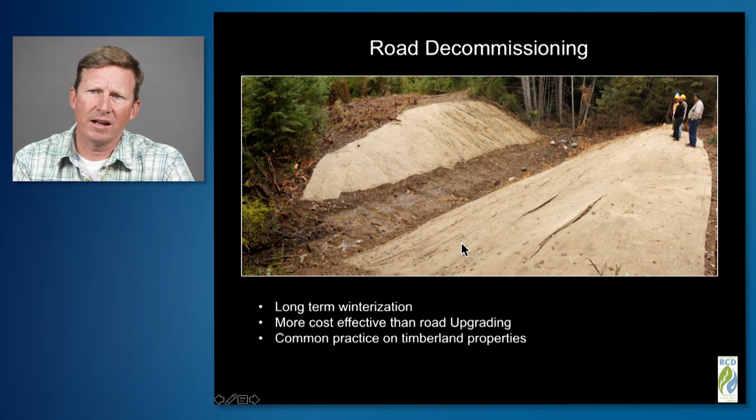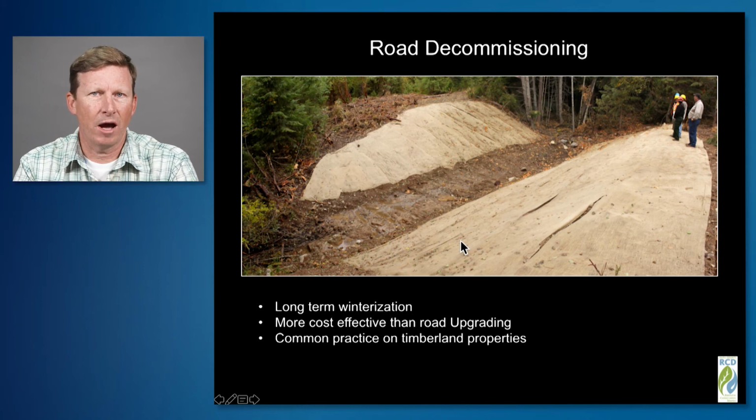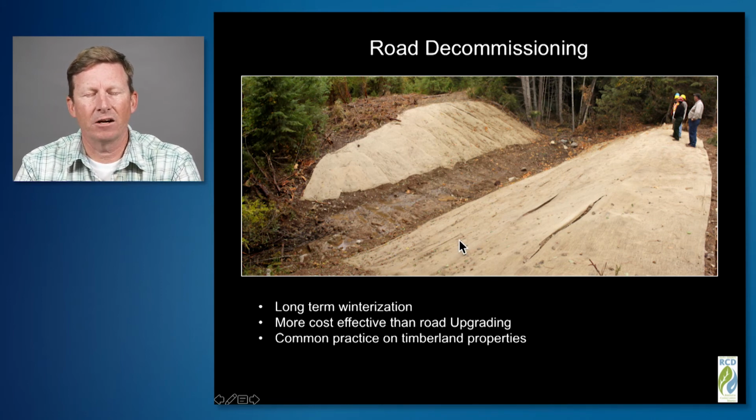So those were all the concepts that we talked about that fall into the category of road upgrading for stormproofing. Upgrading meaning that we're wanting to maintain our road systems for vehicle passage.